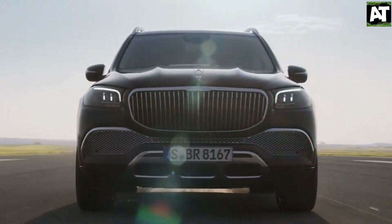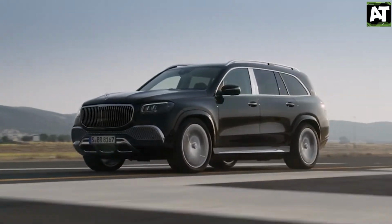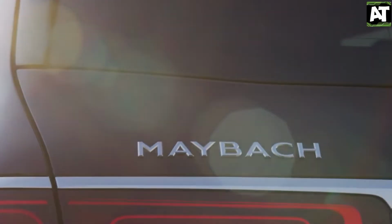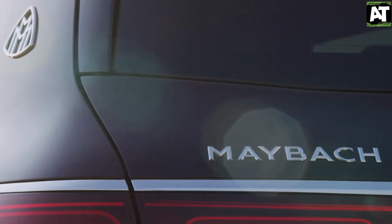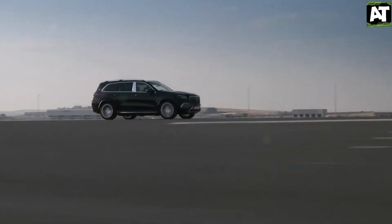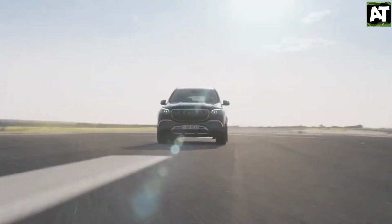Aside from that, the Mercedes-Maybach GLS 600 has always retained many standard features, such as semi-autonomous driving, Nappa leather seats, and gorgeous interior and exterior accents. We advise you to browse through the different customization choices to really customize the Mercedes-Maybach GLS 600.